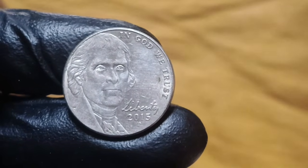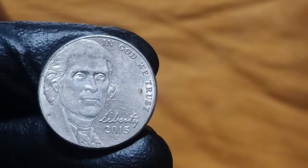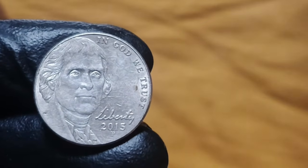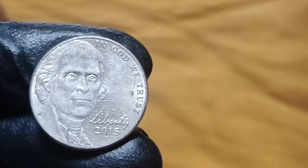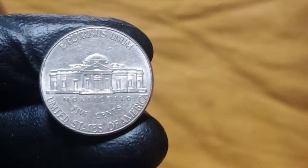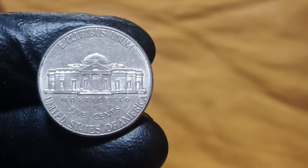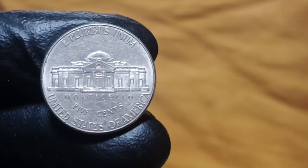The 2015 P Jefferson nickel represents one of those extraordinary moments in numismatic history where modern minting meets rare error characteristics that transform ordinary pocket change into life-changing treasure. And before we dive deep into why this specific coin commands such astronomical prices, let me tell you something that will make your heart race.